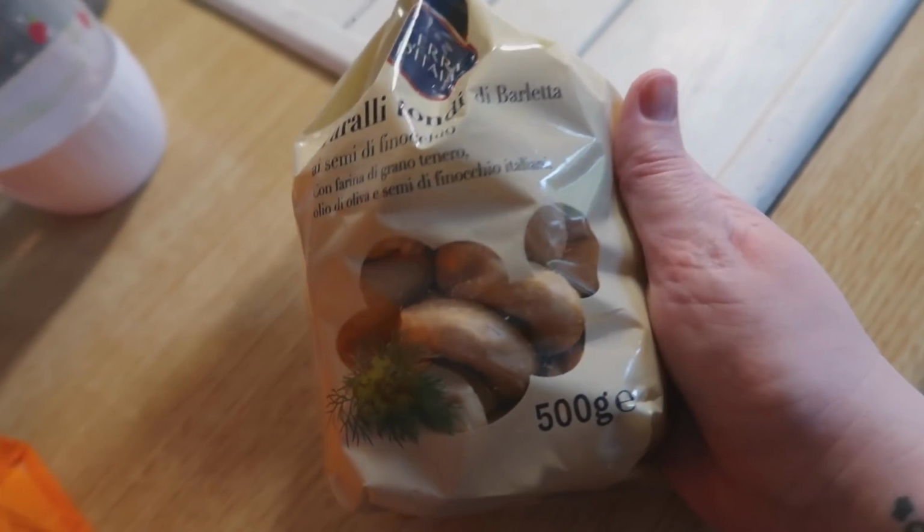I can't believe how dark it is in here. So we've got a goodie bag. Let me show you what's in it. There's a mix here for both of us. So there's these tarali, they're like round breadsticks, if I get it to focus. That's what they look like. Fennel seeds, they're not for me obviously.